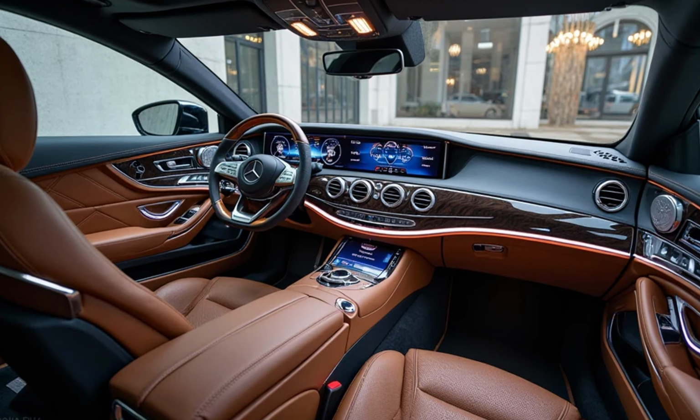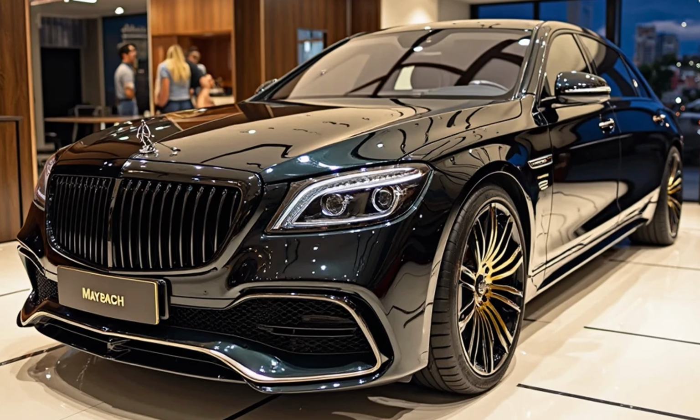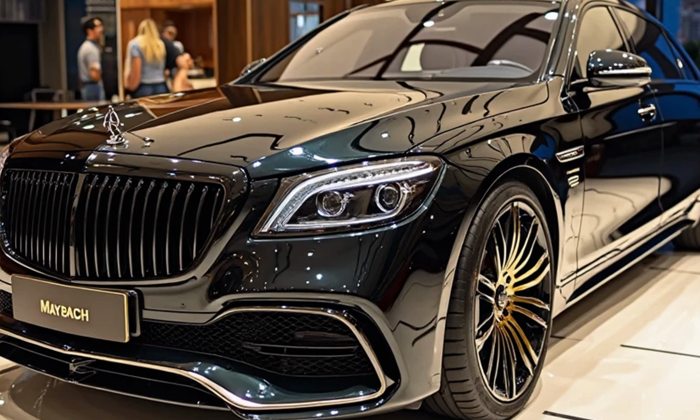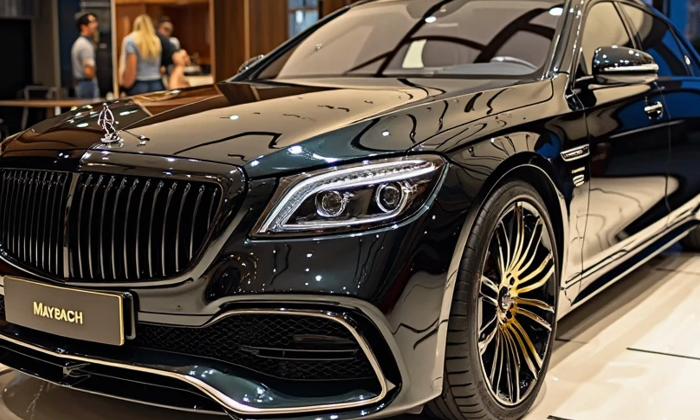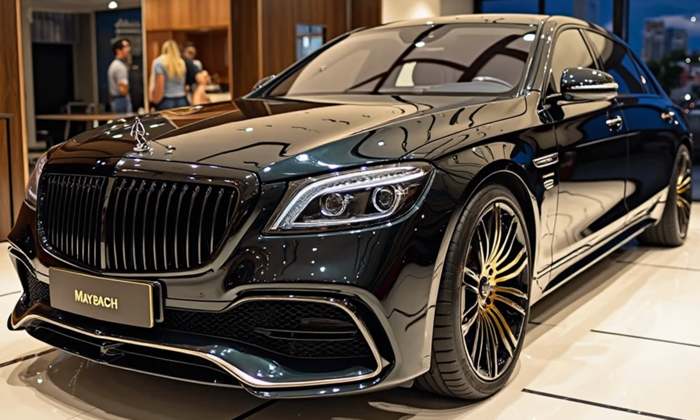There's even active noise cancellation, so the cabin remains a sanctuary even in the middle of traffic. But let's not forget the small details, the Maybach logos embroidered into the headrests, the bespoke fragrance system, and the champagne fridge nestled between the rear seats. This isn't just a car, it's an experience tailored for those who demand the absolute best.